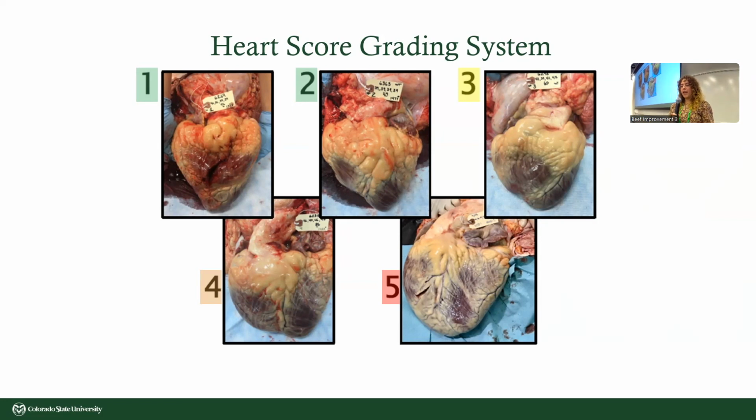We begin to look at scores of 4. That's going to be more severe remodeling. So now the right ventricle is almost or is bigger than the left side. And we also see a double apex shape forming. And then a score of 5 is going to be that flat, flaccid heart that has no muscle tone.